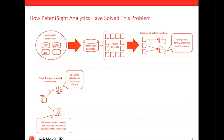Then we conduct two very crucial steps before actually evaluating patents and being able to show you where the most valuable patents are and who the players are who own these most valuable patents. The first thing is we check for the legal status of patents. So we can tell you whether a patent is active today or not. Also, we track this legal status over time, which gives you the possibility to, let's say, travel back in time to have a look at how a portfolio looked like 5 years ago, 10 years ago.